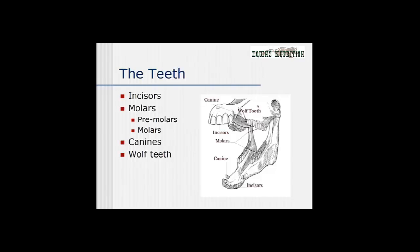Now, the other thing you need to know is that horses' teeth grow all of their life. If you've ever noticed or tried to age a horse, you will notice that a young horse has very short incisors. They're very small, and by the time you get to a 20-year-old horse, they're very long and large.